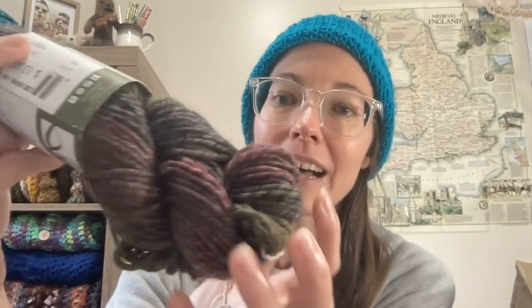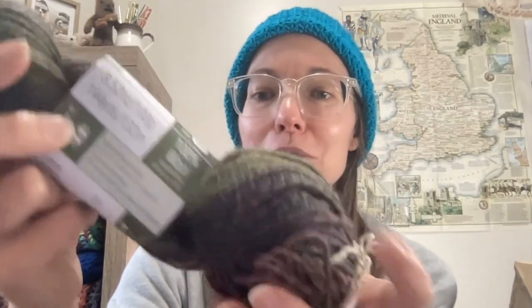I thought it was just beautiful. I love that green. I don't wear a whole lot of purple and magenta, so I thought those were a really interesting combination to go with the green, and I thought it would be really beautiful to wear.